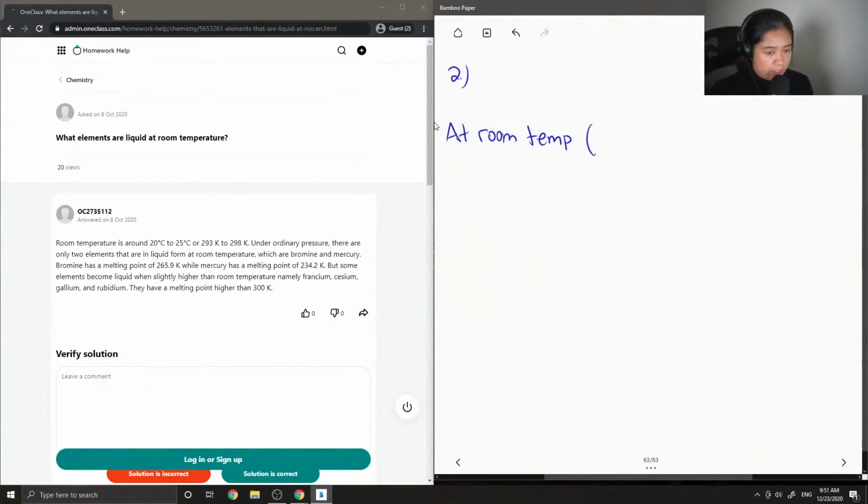So room temperature, like around 298 Kelvin or 25 degrees. But at room temperature, bromine and mercury are liquids.